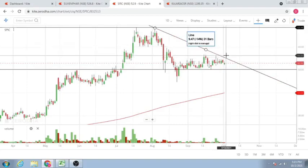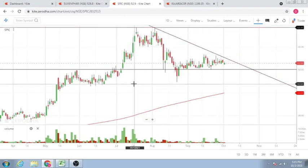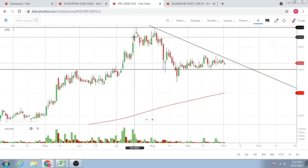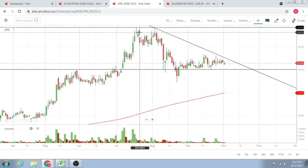If it trades or closes above the sloping trend line, we could see it going back to the highs of August. And since I said there's a high volume trade even on the 15th of July, where it has made a big high, which is very close to our target levels, there could be a very aggressive movement once it trades above those levels.